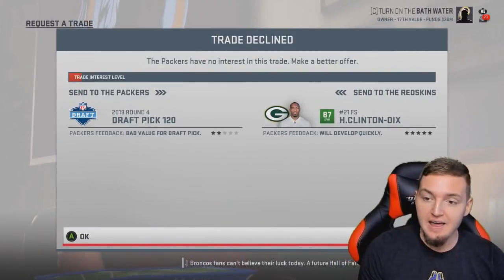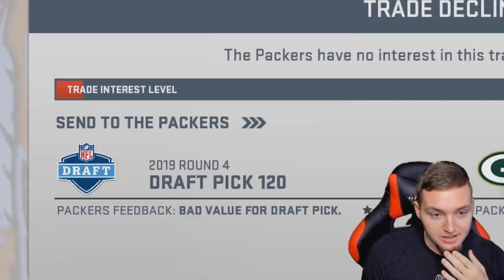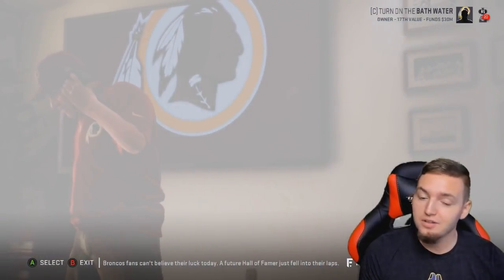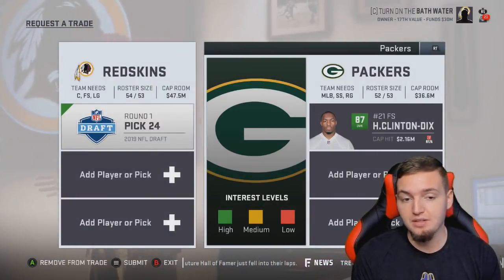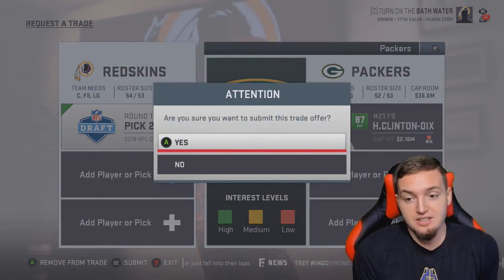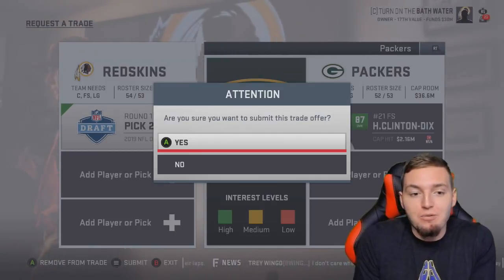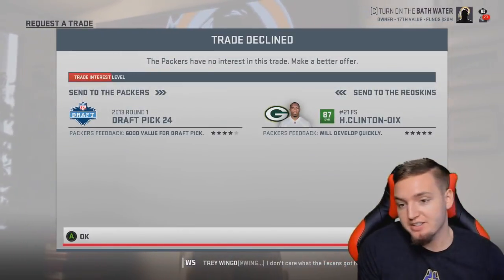But you know, like it is in real life, we'll attempt it in Madden. And as you see, that would take about 17,000 4th round draft picks to bring in Ha Ha Clinton-Dix, but it only took 1 in real life. So that's just insane. So let's continue. A 1st round draft pick, this is not like a 4th of the way to going through, this isn't going to work. He's that highly valued in Madden 19, when in real life they only gave up a 4th for him. So crazy.